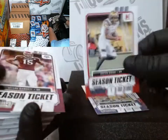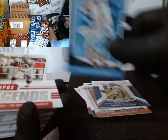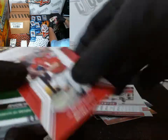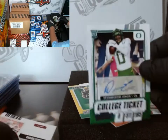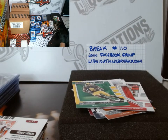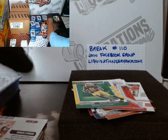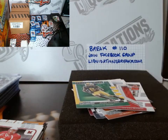Bridgewater, Matthew, Diggs, Garrett, Claypool, Ehlinger, Rodgers, Carter, Elliott, Justin Fields, Holland, and a Diamador Lenore. Diamador Lenore. You worked together in Myrtle Beach. Wow. Oh, you worked together in Myrtle Beach. Okay. And a Darius Leonard campus ticket.